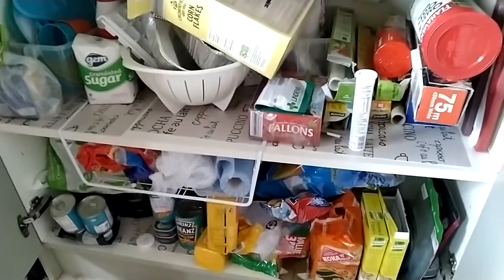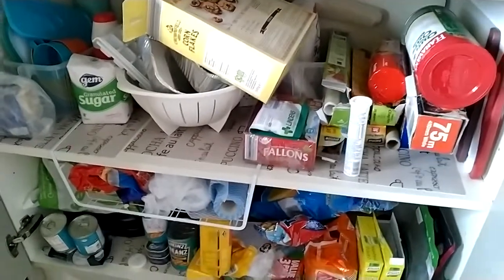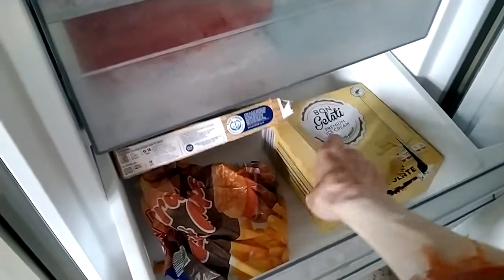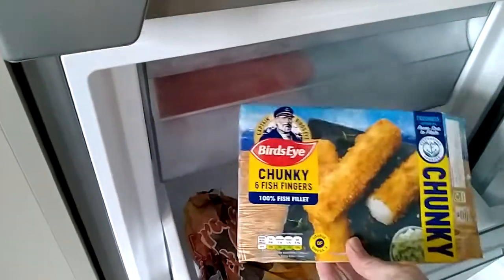And it's amazing in this cottage what they give you in the cupboards. Loads of stuff. I mean, this stuff here is mine, but over here, all this stuff came with the cottage. So that's very nice. And they even supplied things in the freezer, which I've never seen before in any cottage I've stayed in. So you've got ice lollies, chips, and even an unopened box of fish fingers.